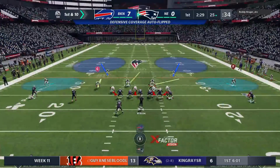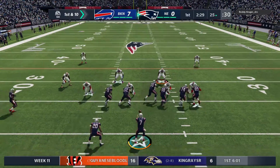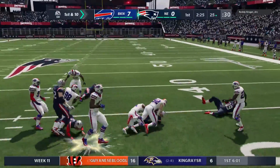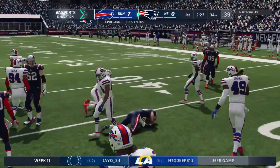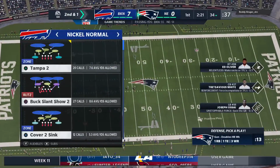The Pats at the line, ready to go. They had the interception last time. It led to the opening touchdown. So now 7-0 to score as they start 1st and 10. And he's going to get a solid gain of 9 before being brought down. 2nd and right at a yard. He's tackled. A nice run here early on.